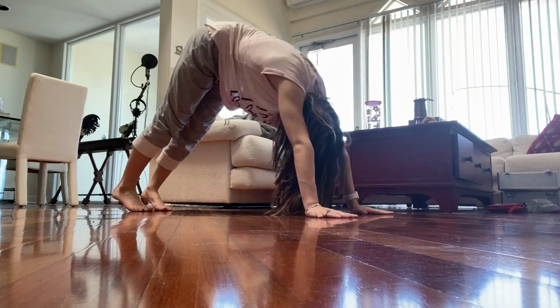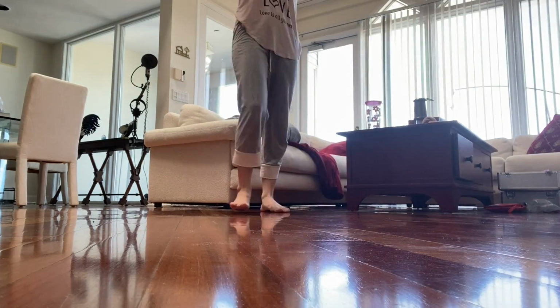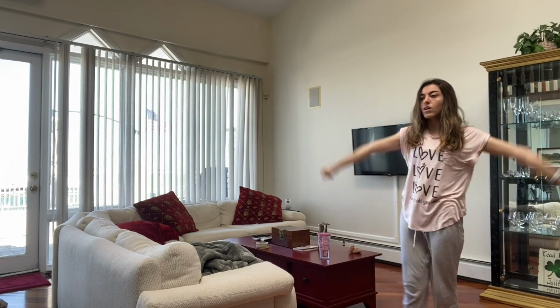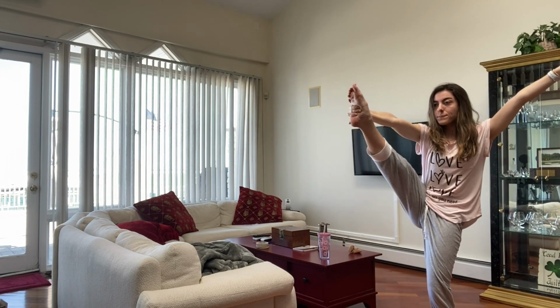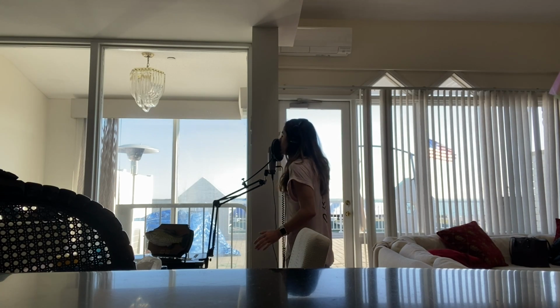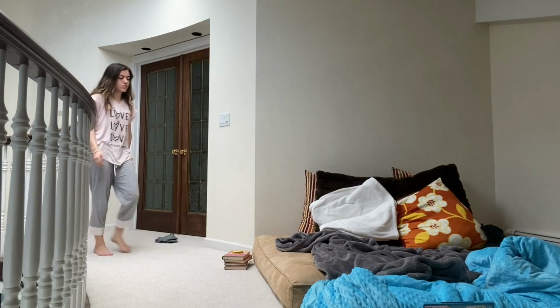So after I'm done stretching, that concludes my morning routine. A tip for you guys, if you're struggling to stay productive during this inside time, is definitely pick up some hobbies. It'll just give you something to dedicate your time to. It'll help you find a feeling of purpose, and it'll just overall make you feel better.